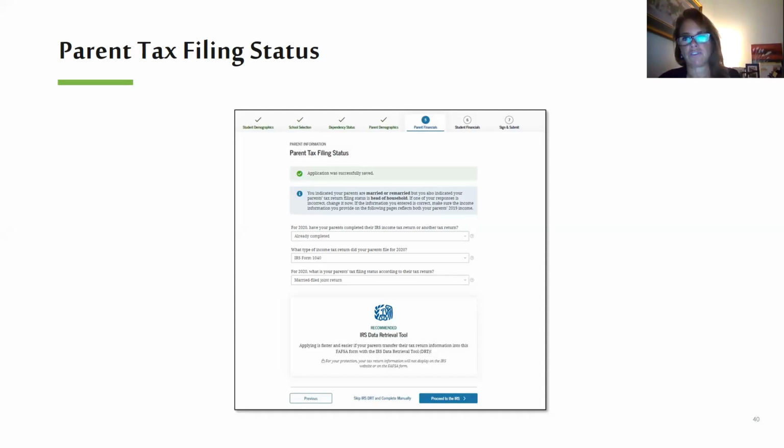I always data entry myself, because I don't know how much I trust the IRS data. It's all a personal choice. What I will say is, if you use the IRS Data Retrieval tool and you're chosen for a process called verification, which we'll go into coming up in a little bit.